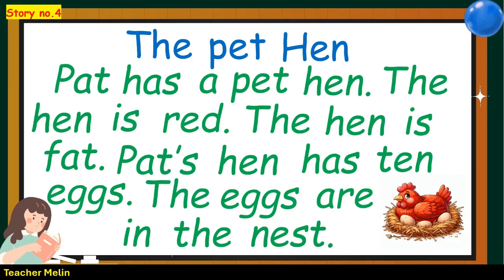Let's proceed to story number 4. The title is The Pet Hen. Let's read. The Pet Hen. Pat has a pet hen. The hen is red. The hen is fat. Pat's hen has 10 eggs. The eggs are in the nest.